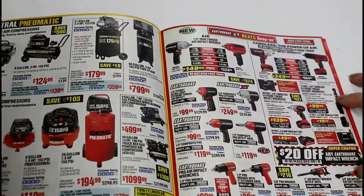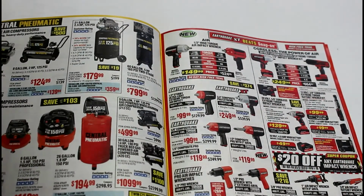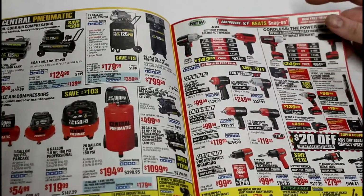And there's the cordless ratchet. It's 99 bucks. This is compared to Snap-on. And then the extra battery is 20. I actually got online on their website and read the reviews, and everyone says great things. I don't know if you can trust the reviews or not, but I definitely will be trying that out. There's a coupon in here for 20 off the Earthquake impact wrench. Any Earthquake impact wrench.